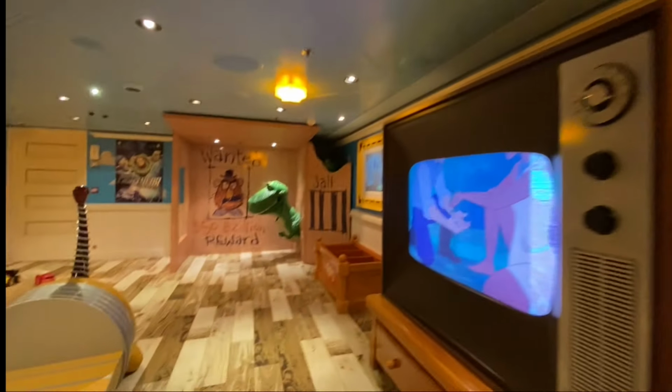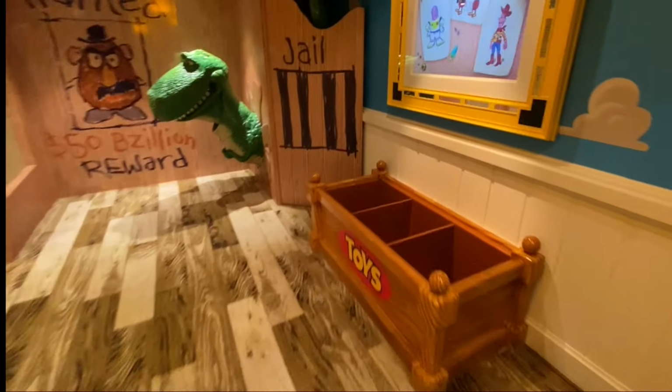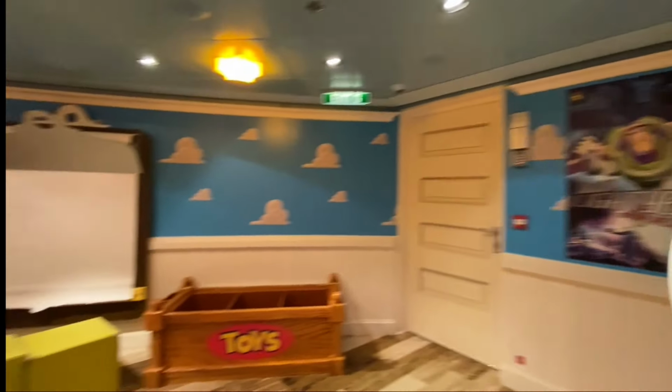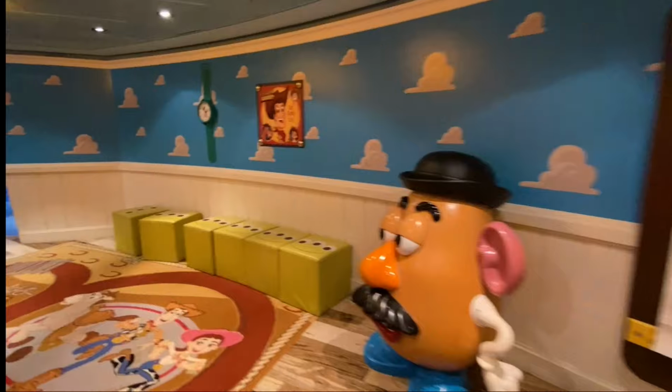The cast members let us know that they often use Andy's room as a quiet space for kids who are feeling overstimulated or need some downtime. They also encourage parents to come in at the beginning of the cruise and talk to them about your child's needs so that they can make sure they have a great time at the Oceaneers Club.